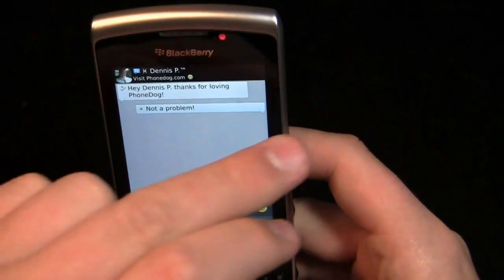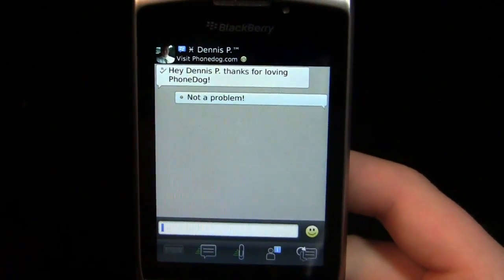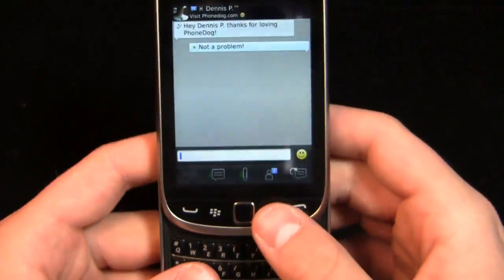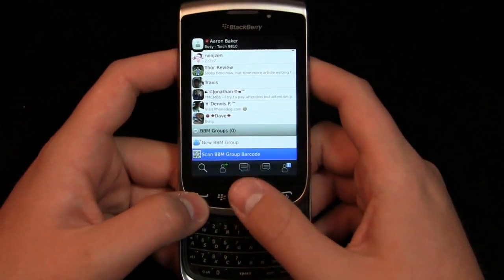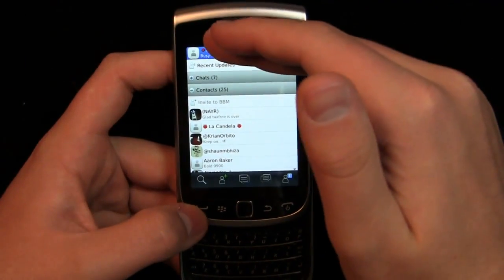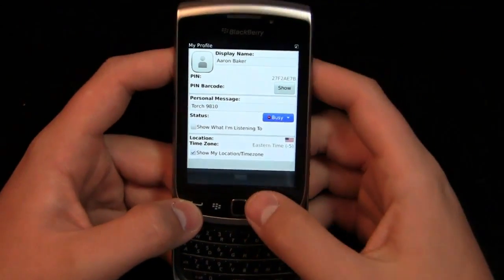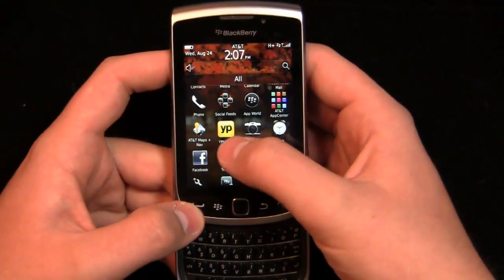So you see the idea, and of course now that I've read this, it's going to show an R for read and then D for delivered. So when you saw me send it to him, it showed D and then it switched to R. It's a real-time messaging service that's really handy when you want to send something on the fly. So you can send pictures, you can send video, and cool things like that. So, like I said, instant messaging service, it shows me as busy, and I can come in here and see that I have the status set to Torch 9810, and then I have my location as well. So, BlackBerry Messenger, cool service, and of course Twitter and Facebook pre-installed as well.